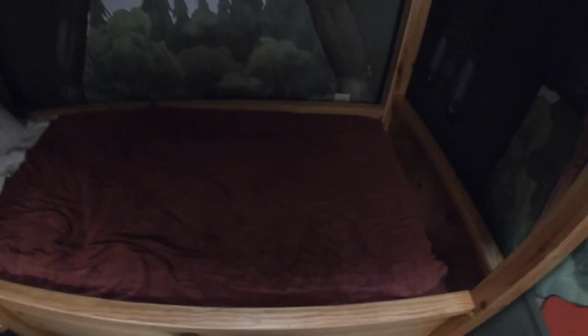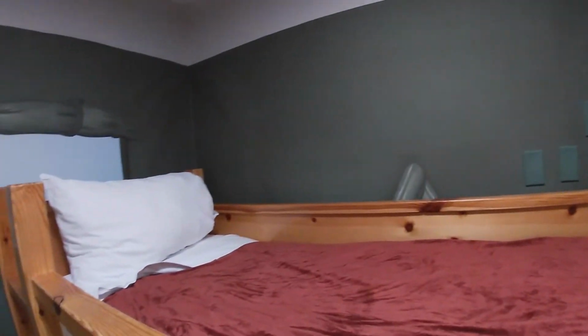Pretty comfortable bed here. Pillow, blanket, and sheets. There is an outlet back here, so if you have something that needs to plug in for the kids. Top bunk, similar situation.